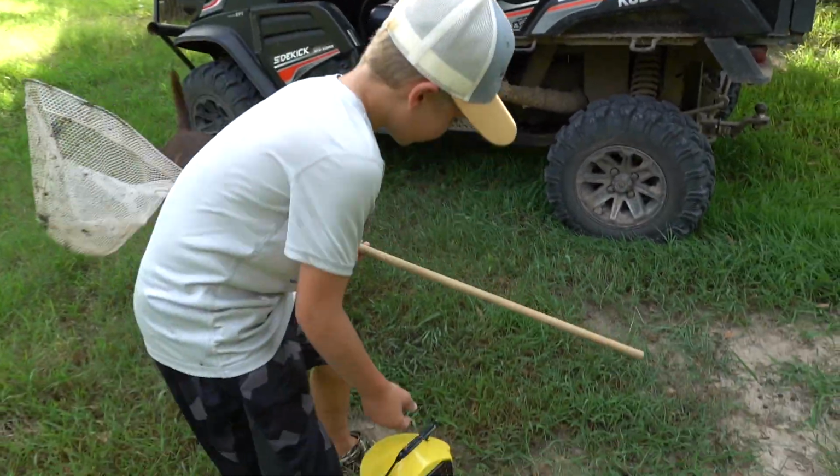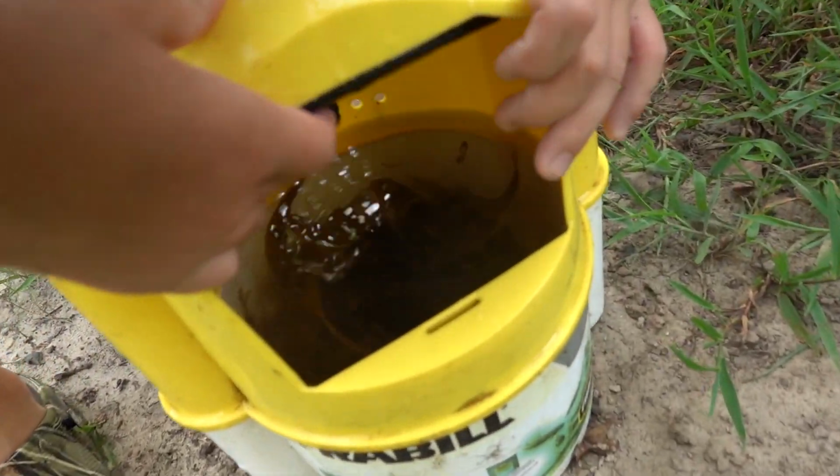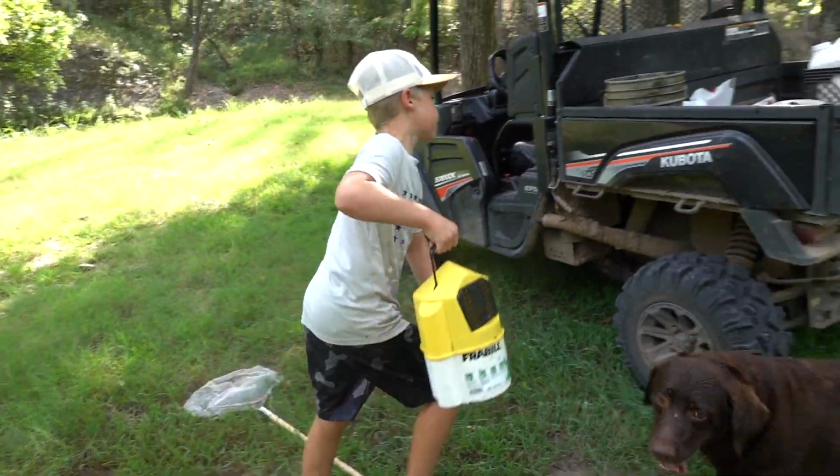Let's go feed those bass. Yeah, look at all. I bet we've got 30 minnows in there between the little creek chubs and the bluegill. Let's go feed your bass and your turtles.